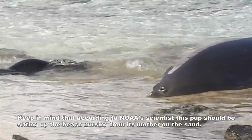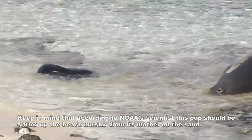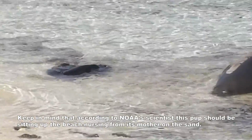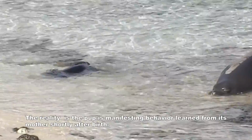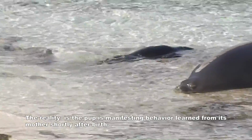Keep in mind that according to NOAA scientists, this pup should be sitting up the beach, nursing from its mother on the sand. The reality is the pup is manifesting behavior learned from its mother shortly after birth.